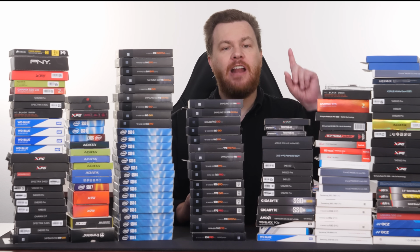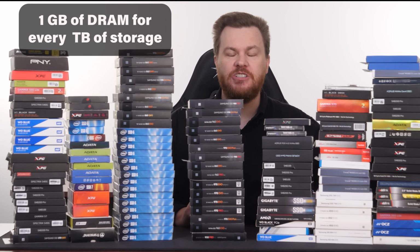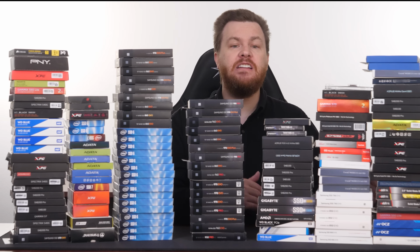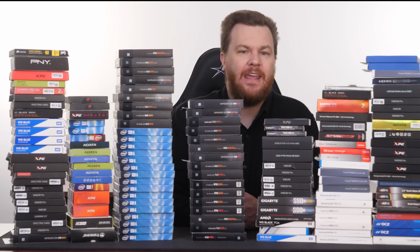Your drive should have 1 gigabyte of DRAM for every terabyte of storage. And you really get into a penalty with a lot of data on the drive once you fill that up. You don't see it in a lot of reviews because a lot of reviewers don't fill the drives. You have to fill the drive before you really start to feel that pain.